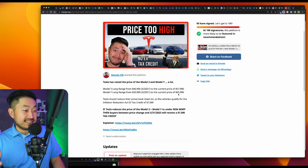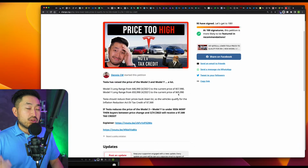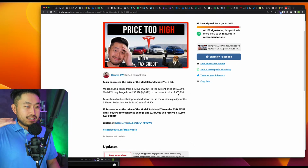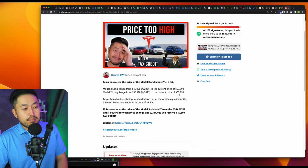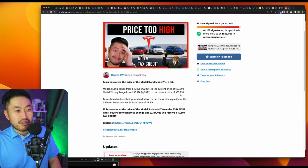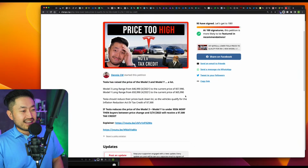For some reason, that's a lot of vehicle. But at under $55K, which is what the Model Y Long Range used to be like, I remember buying my Model Y Performance for $59,000. That seemed like a stretch at the time. It seemed way higher than what it should have been, but I still did it. But now, paying $70,000 for a Model Y Performance, I'm not sure I could drink that Kool-Aid and get on board with that.